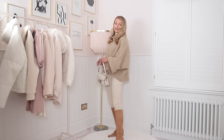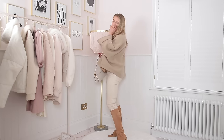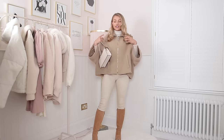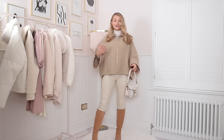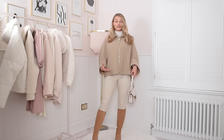And when I saw this, I just thought it was perfect because it's a cape, so it has that kind of luxury feel, but it's very, very casual. It's got this gorgeous knitted collar. You know, there's no faux fur or embellishments or anything to make it super fancy. It's just a super wearable, beautiful cape for every day that just looks so stunning.